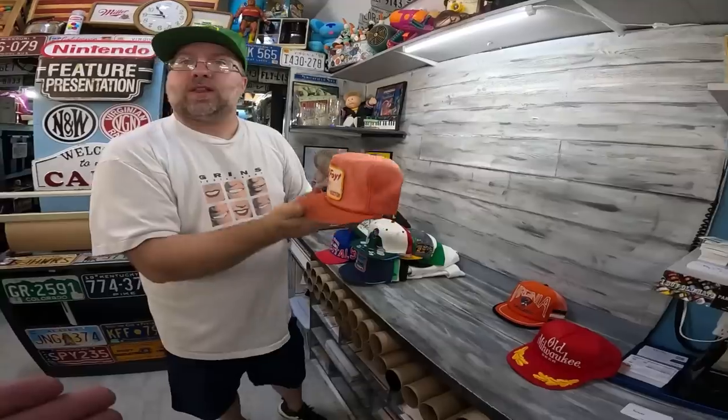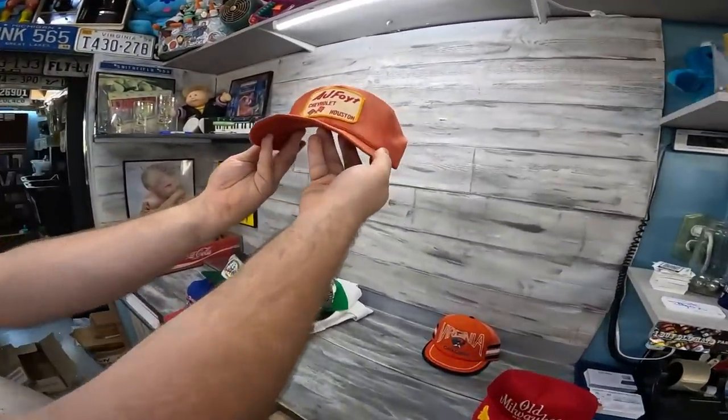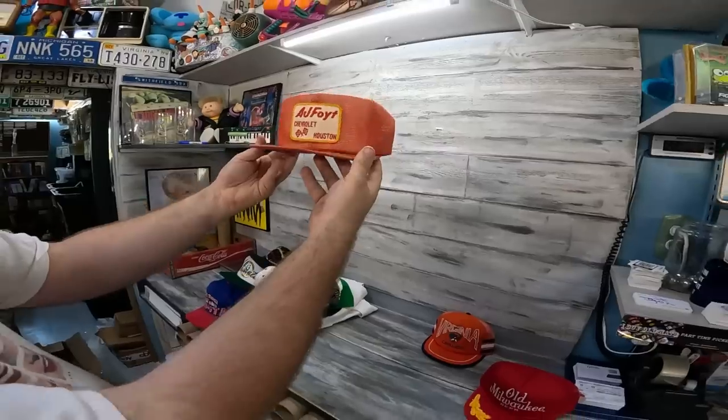You're not going to have it straight, so if it's a good enough hat, a collector still might pay for it. Well, the thing is too, and you can see it, this hat broke, but you can kind of bend it in a certain way.